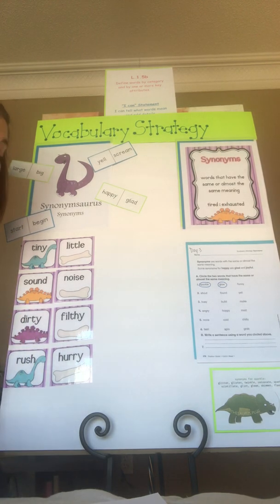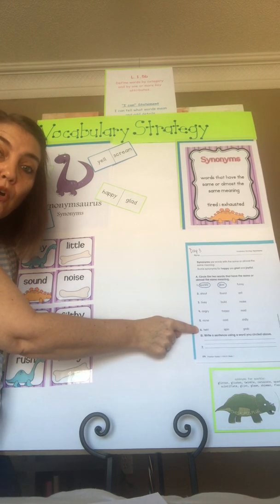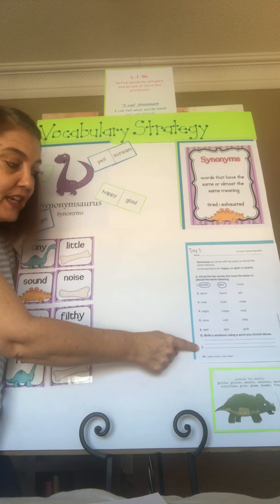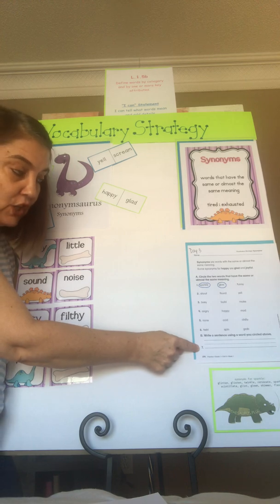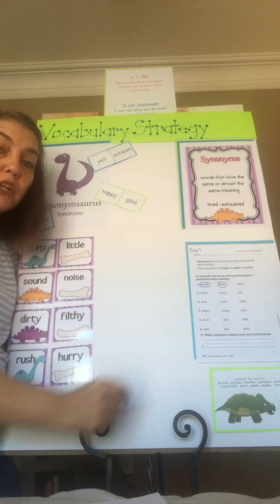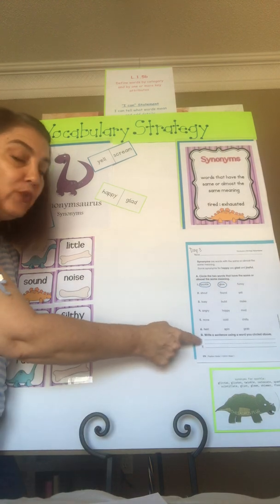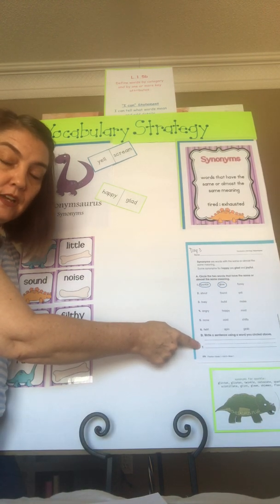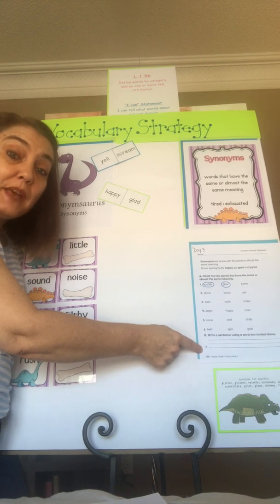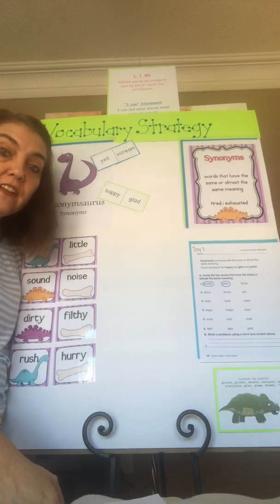So I am going to let you finish numbers 2 through 6 at home with your parent. And when you get down here to number 7, it tells you to write a sentence using a word you circled above. So you're just going to go back up here and you're going to pick one of the words that you circled, and you're going to write a really good first grade sentence. Now remember, that sentence is going to start with a capital letter. It's going to have space between the words, and you're going to have a punctuation mark at the very end.